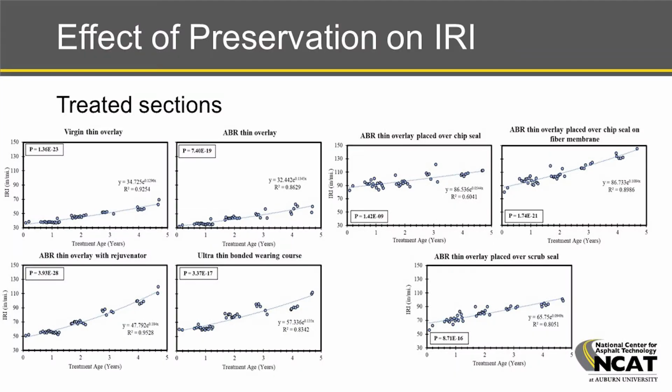But some of the other sites, these are really flat horizontal lines, so we haven't been able to get much of a number associated to it. From this work that we've done, if we looked at the life extending benefit for thin overlays or combinations of chip seals and overlays, we came up with an average of 5.4 years for life extension. If we're doing the combinations, we might get more, as you can see there, maybe 8 years or 6 years.